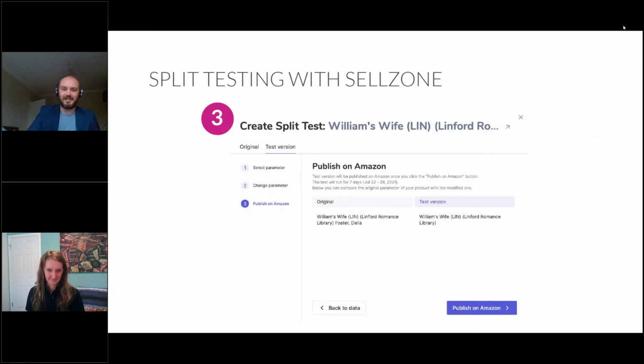So once we've created the split test, we can then publish it on Amazon, and then we've got the original version versus the test version as well. So we can see the highlighted difference there. And then once we've gone into those, we then publish it on Amazon. And the really interesting thing about Sellzone is we actually get the data live.